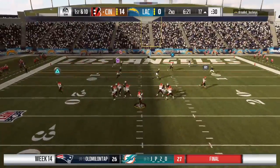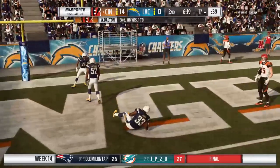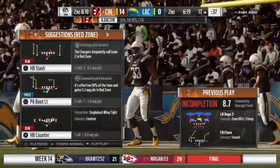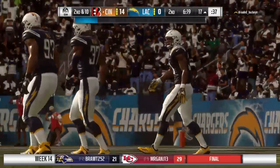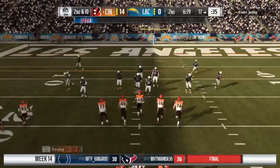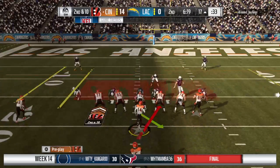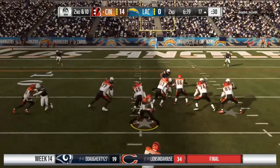Here's Dalton. Oh, and it's incomplete. That would have been big in the end zone if he could have held on. Instead, it's second down. And that's one he's got to be happy to have back. There wasn't a hole open in the zone. You'd have to think on early downs like that first down there, need to be a little bit more careful. Yeah, fortunately for him, got a couple more downs to play with.